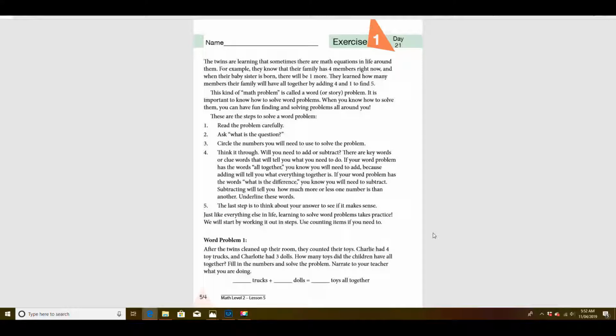It's important to know how to solve word problems. When you know how to solve them, you can have fun finding and solving problems all around you. Now, right here, are you on this page right here on page 54? All right, we're going to look at there's 5 things that we have to know in order to solve a word problem. Are you ready?